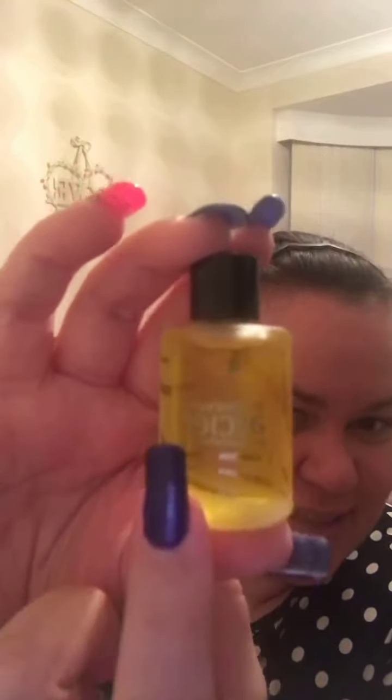It's clear and frosted glass in one. There you go. I knew I was going to try and make sense today. Can you just see there? They've got the logo on. And this is a 15ml. But anybody that uses facial oils knows they go a long, long way. You only need to use a tiny little bit. In fact, you could use it on your body if you really wanted to.